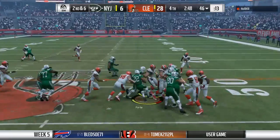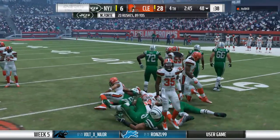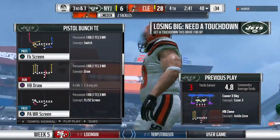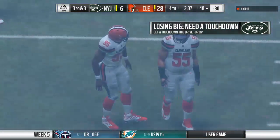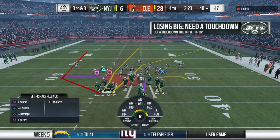On second down, Forte pushing forward for 3 up to the 48. Looks like they're establishing a pretty good pattern here because they've been very heavy in the running game on the last 4 plays. Yeah, you took the words right out of my mouth. So far, 4 plays in this drive, all 4 on the ground. So following the run, we'll see what they do here on 3rd down.